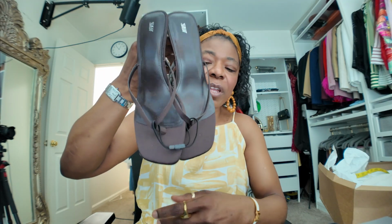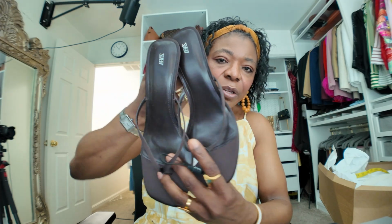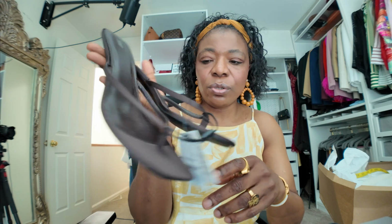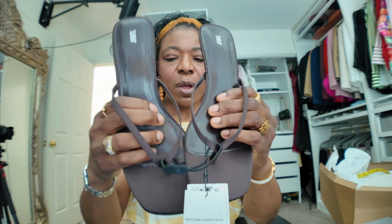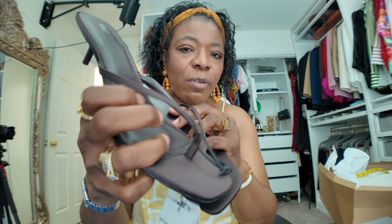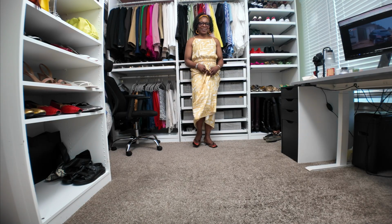So the next shoes that I picked up from Zara are the satin kitten heel thong sandals. And this has a bit of cushioning also, I guess, so that it's comfortable, and it has that thin strap, flip-flop look, but with the heel.